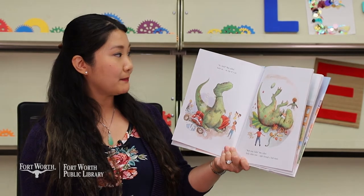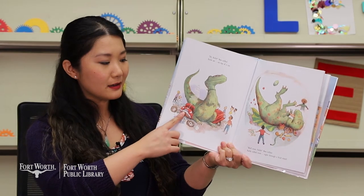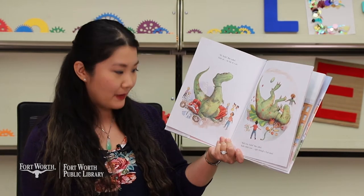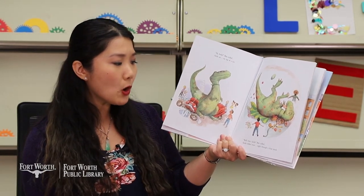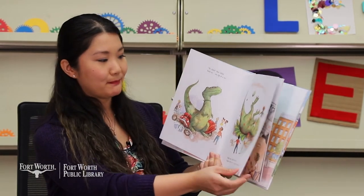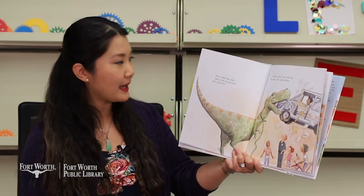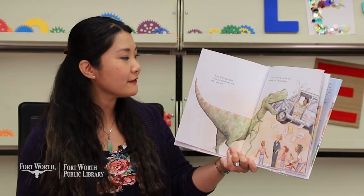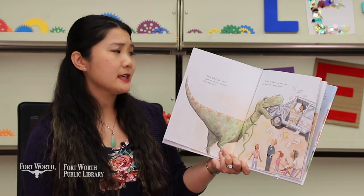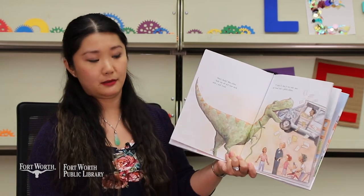Sit, Sadie, said Ben. And Sadie sat on top of a car. Honk! Poor car. Roll over, Sadie, Ben said. And Sadie rolled over through a fruit stand. Maybe she's gonna have a fruit salad. Fetch, Sadie, Ben called. And Sadie ran off and came back with a mail truck. I think it's best if you take your pet home, said a police officer. Uh-oh.